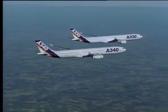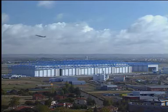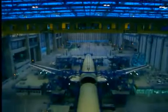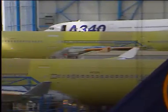The A340 and the twin-engined A330 benefit from a common production line, commonality in systems, and a common newly designed wing. An advanced aerodynamic wing structure, including integrated electronic flight controls, improves flight efficiency.